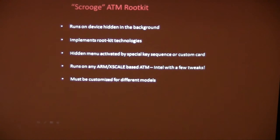Now, Scrooge implements pretty much the typical rootkit technologies you expect. It hides itself on the file system, and hides itself on the process list, the module list, and so on. It does this by hooking Windows CE syscalls and essentially just filtering the results. So there's a hidden pop-up menu via this rootkit, which can be activated both by a special key sequence on the ATM, or by inserting a card that has custom track data.